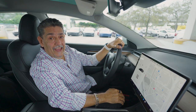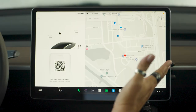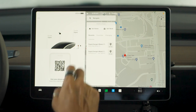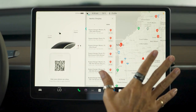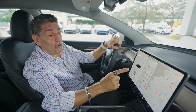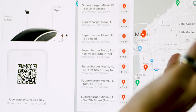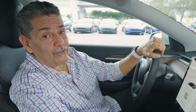One of the questions that I had, very important, where do I charge the car? This touchscreen helps you out a lot. Hit navigate, go to charging, and you see all the locations where you can charge this car, which is beautiful. And one of the good things, it tells you how much they're charging. So you got different prices on how much the charge would be. You can't go wrong with that. So you're always looking, you know, to save that penny. You know what I'm talking about.